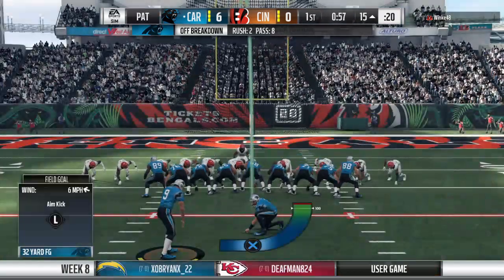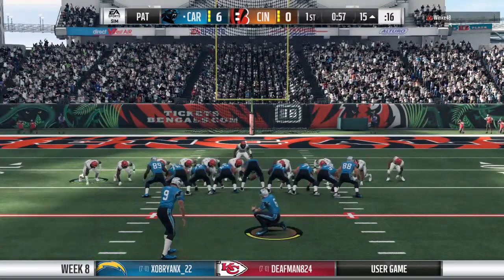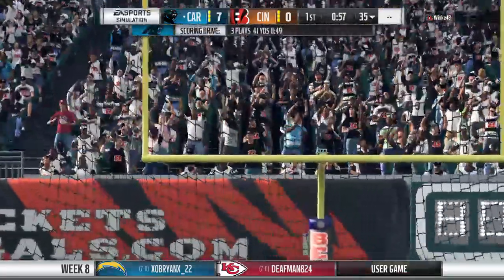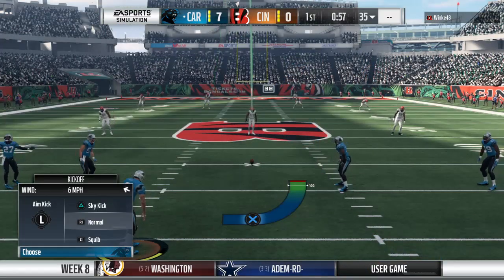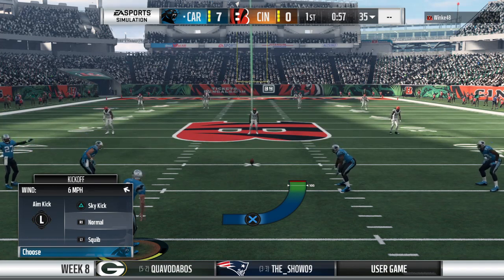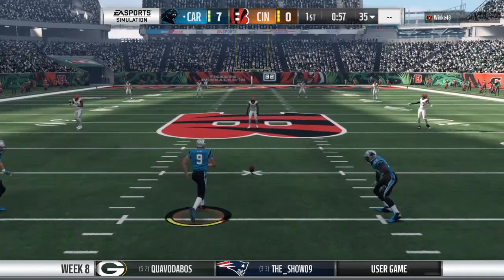Graham Gano on for the extra point. And this will be good to give the Panthers a 7-0 lead. Gano out to kick this one away.